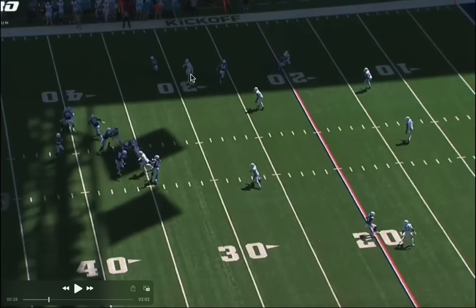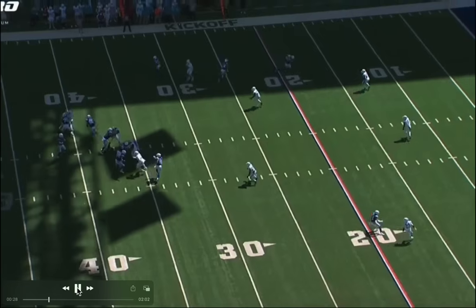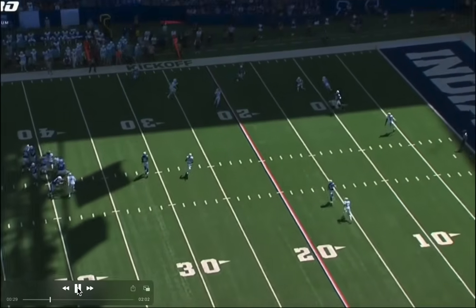And now with that flat defender frozen with eyes on the quarterback and eyes here on Jonathan Taylor, the only player Jones has to worry about is this outside corner, and if he follows the post, Tyler Warren's going to be open up the field. He follows the post. Jones hits him up the field.